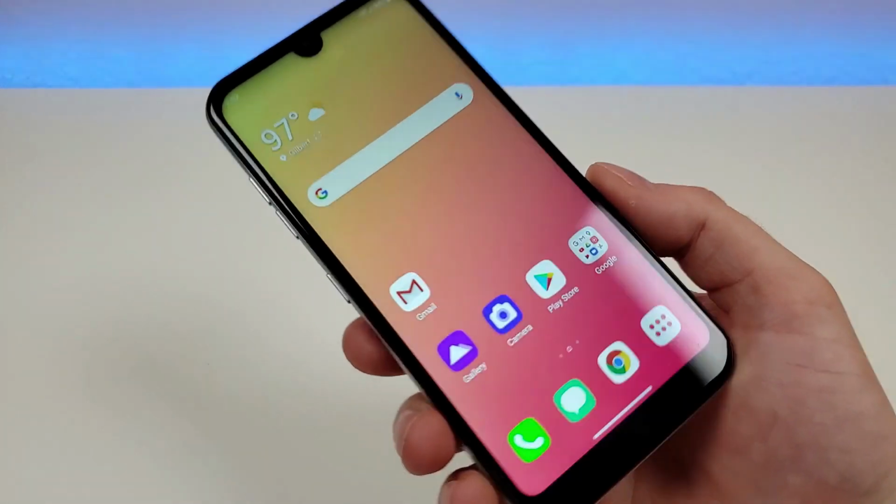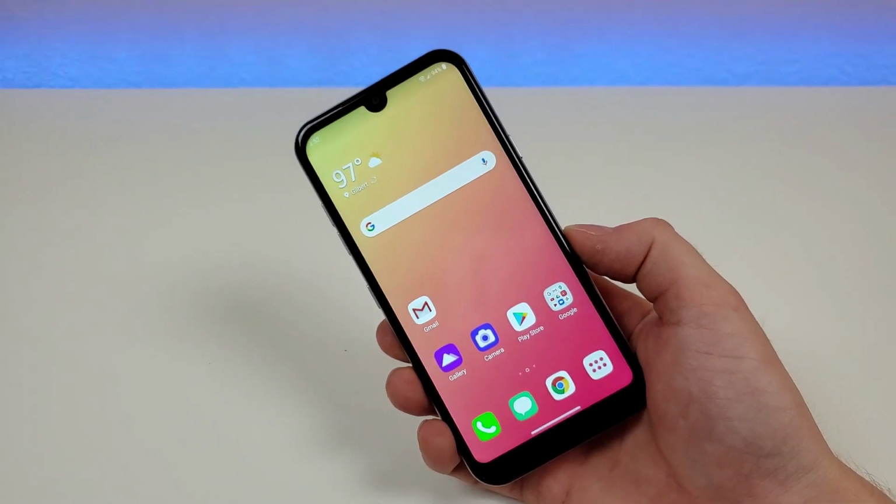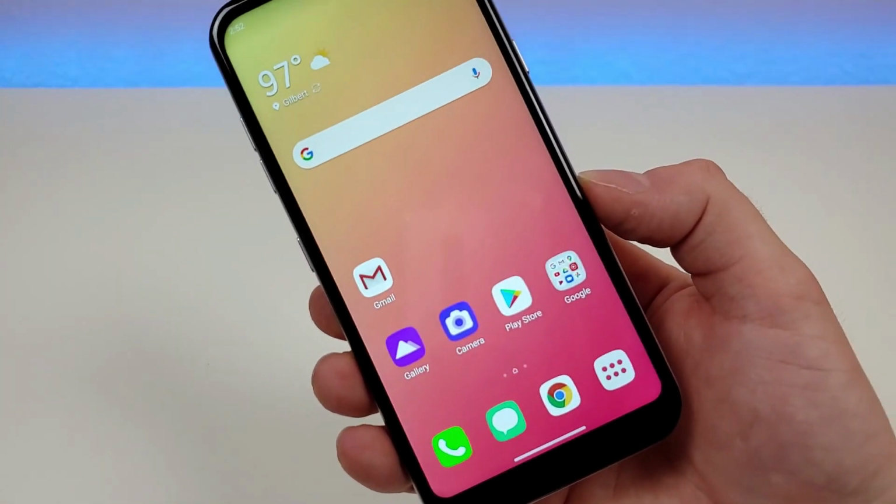But you can see the display itself does look pretty decent. I'm glad that it is 720p because at this price, you really can't expect too much. And the colors are pretty decent as well.